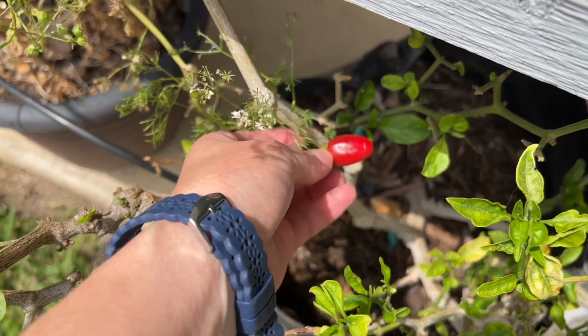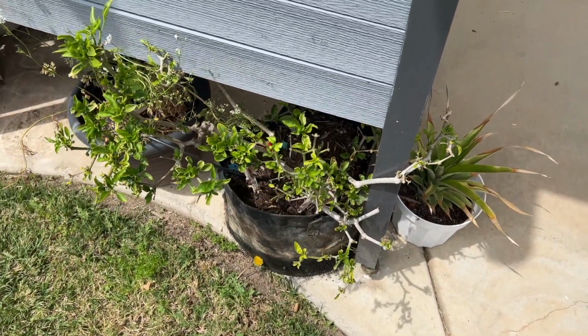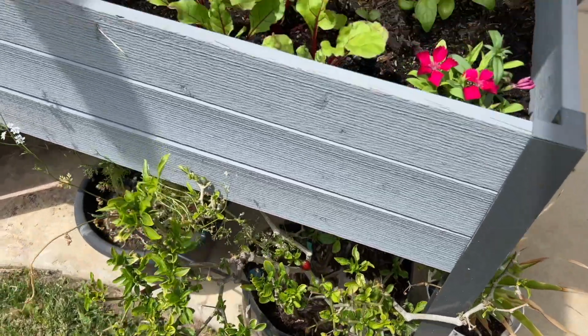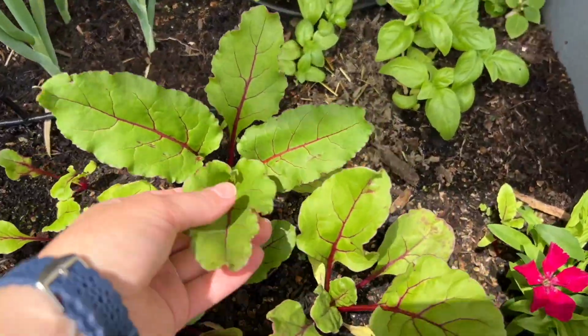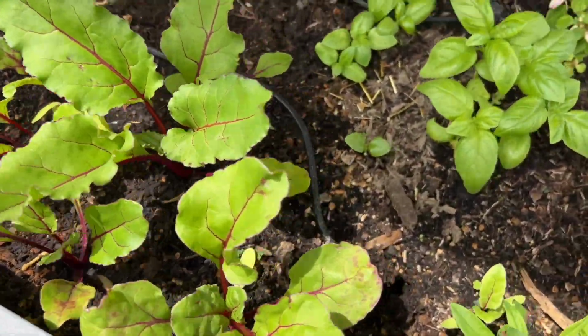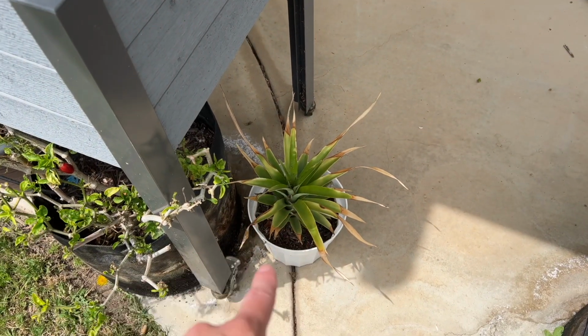It still gives us little teeny tiny jalapenos. Probably gonna be its last year before I get rid of it. Oh, and I forgot to mention, if it wasn't obvious, this is all green onion up here. And this is the beets that I've been growing for my mother, and they're starting to really take off. We got a jalapeno down there.